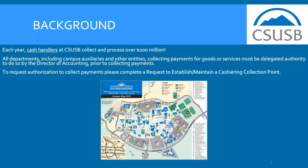All departments, including campus auxiliaries and other entities, collecting payments for goods or services, must be delegated authority to do so by the Director of Accounting prior to collecting payments. To request authorization to collect payments, please complete a request to establish, maintain a cash-sharing collection point. Student Financial Services has taken a proactive role by providing education and this online training to all cashiers and cash handlers to strengthen controls and reduce the risks involved with handling cash and cash equivalents.